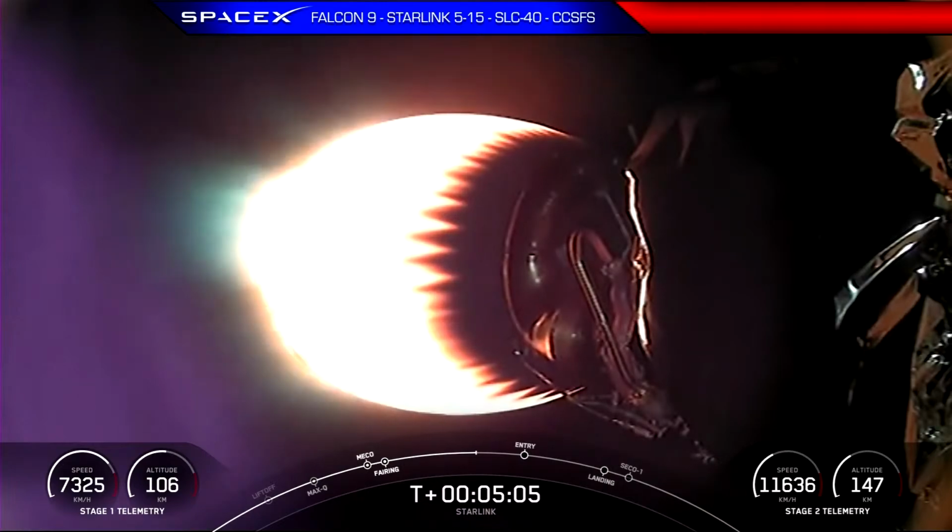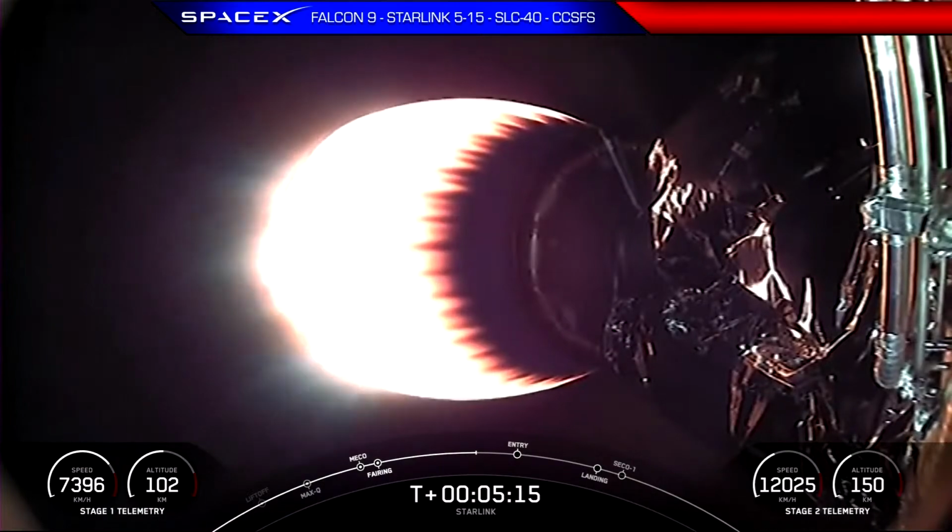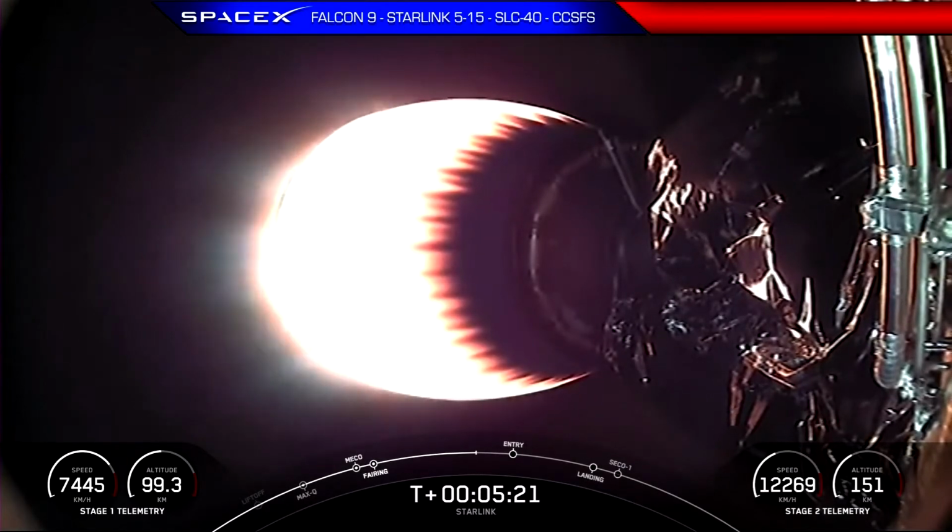Now, on your screen right now is a view of our MVAC engine on the second stage, currently carrying our Starlink satellites into orbit. From time to time, we may get views of our first stage as it descends back to Earth. Acquisition of signal, Bermuda.